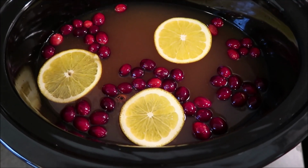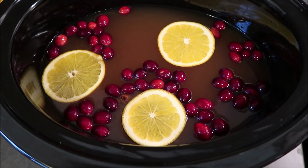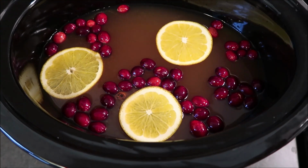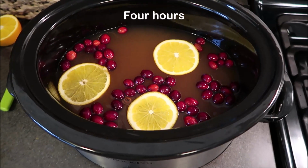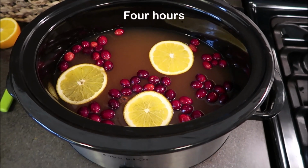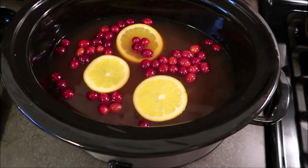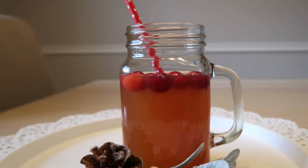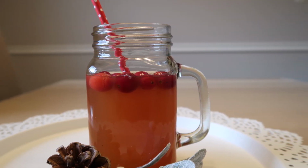I have just added some orange slices and some cranberries on top that I washed, just to add a little festive color to it and a little more flavor. Okay, we're just going to let this slow cook for a few hours. Oh my goodness, this is just smelling amazing. I can't wait to try it. This drink is a great pick for the Christmas season. My family absolutely loved it.